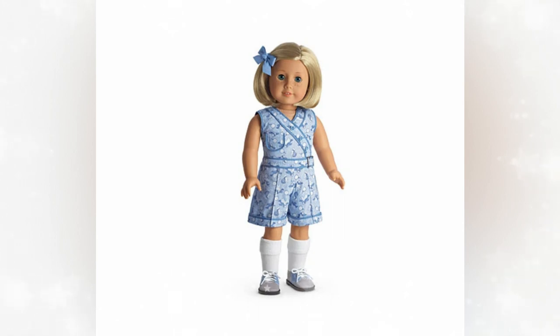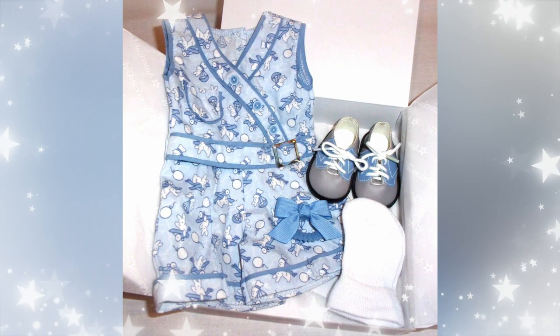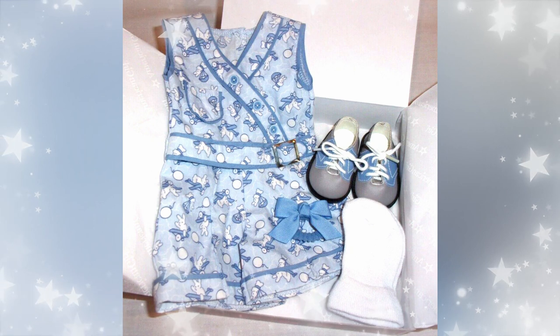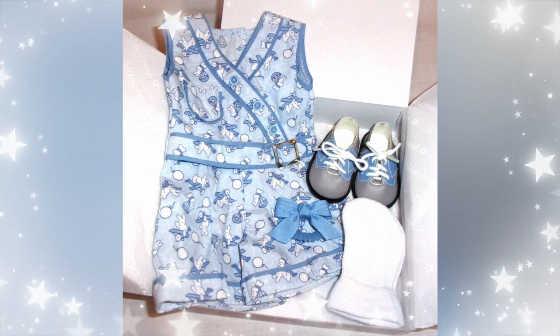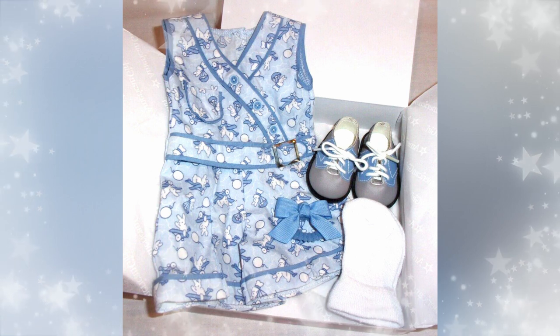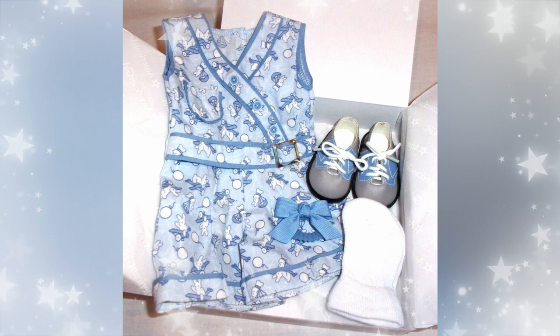I think this is a cute outfit because you could take those shoes and use them for whatever. I would love to see this in person or own this one day. It's so cute. On eBay, it's about $60. Yeah, some of these outfits have gone up double or triple, depending on which one it is. And I think this one is so cute, and I love the little white bunnies. It kind of reminds me of Peter Rabbit for some reason.